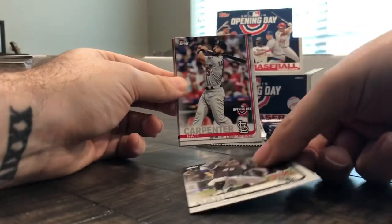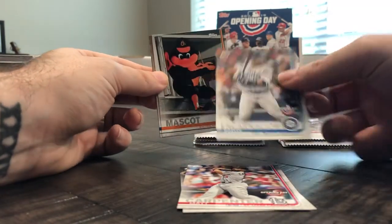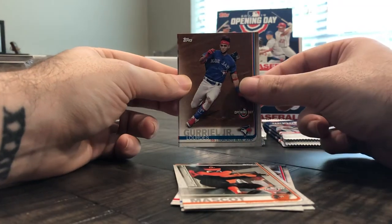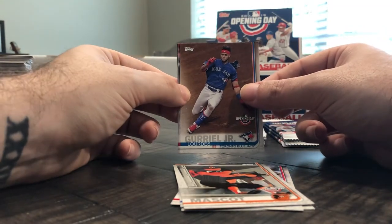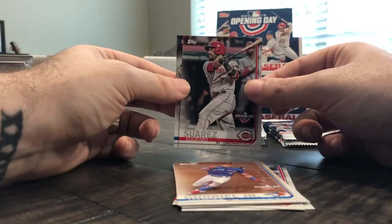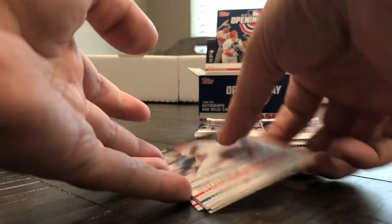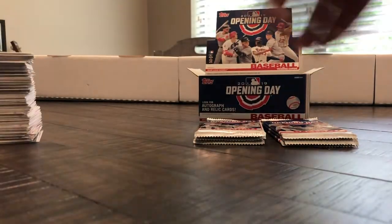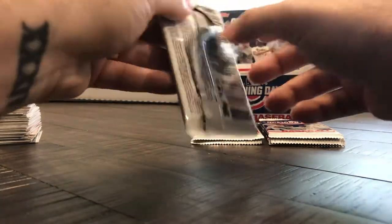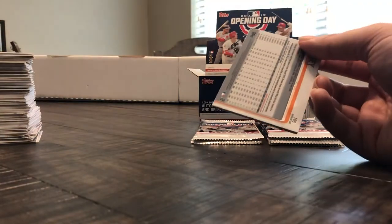Adbert Alzolay, Matt Carpenter, Edwin Encarnacion, Orioles mascot, Lourdes Gurriel Jr. Pretty sweet picture there. The Gurriels and their hair. Eugenio Suarez and Shane Bieber. Six packs to go. Still looking for Betts, Soto, and DeGrom.